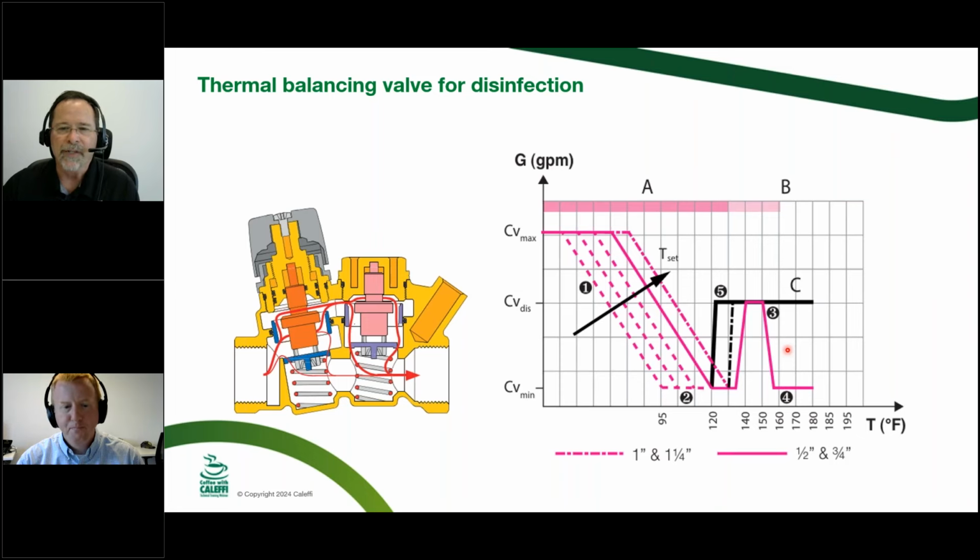Right. So all you have to do is send 145, 150 degree water down the pipe, and this will happen. This second sensor will pop open. Now on this valve too, you can still put an analog sensor in here if you want to read at your building automation system or your building management system.